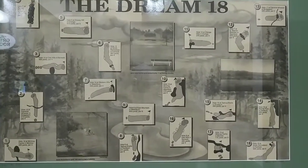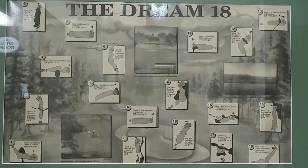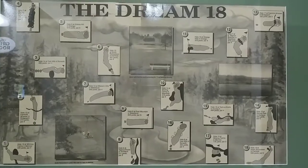Interesting poster that they've got here on the wall. I'm gonna try that next season. It's gonna take a while, but I'm gonna try it.